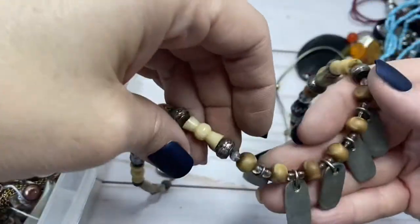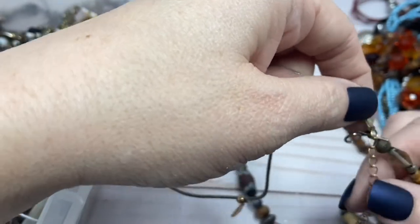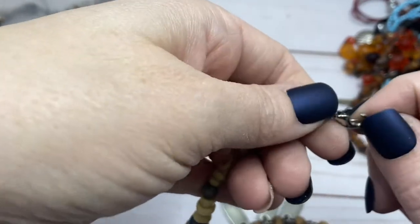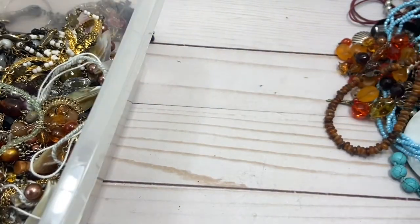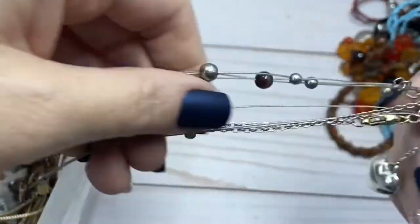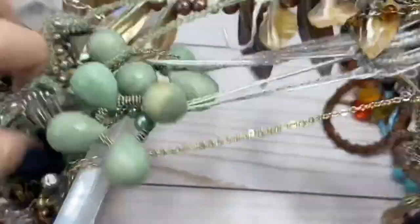Right here we have a necklace with some, not quite sure what's going on here. I think this accidentally got hooked on it. No? Was it added? No, it definitely just got hooked on here. Okay. All right. So we've got a broken lobster clasp. So that's going to craft. And this little fabric-y thing with a feather is also going to craft. This memory wire, which is attached. We can and cannot get untangled.